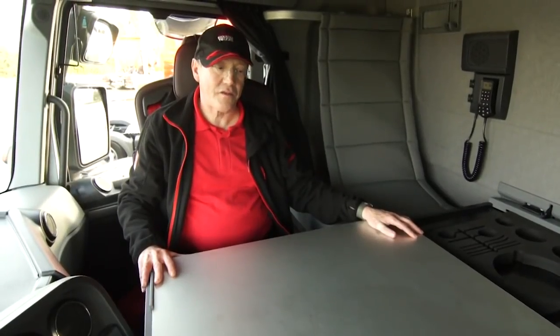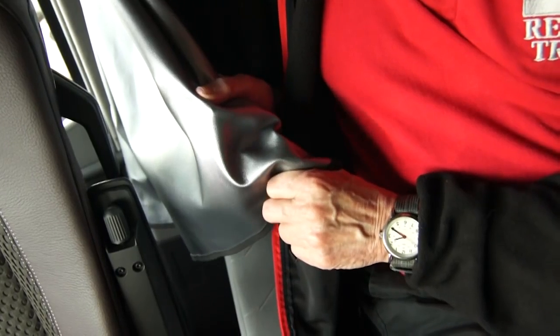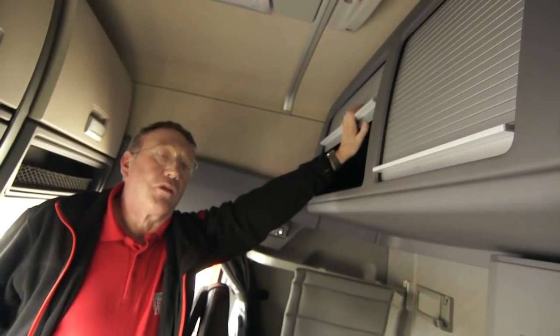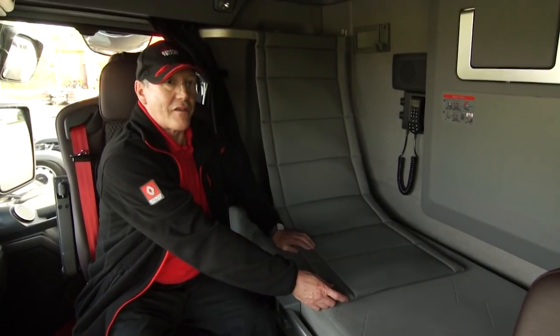In the Renault, I can swivel the passenger seat to sit at this extending table. The curtain material is insulated for heat retention and light exclusion. There is the option of this huge storage module in single bunk cabs. You won't find this French take on a deck chair in any other truck.